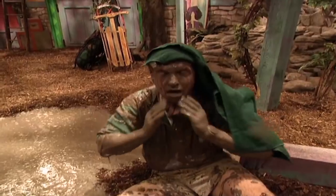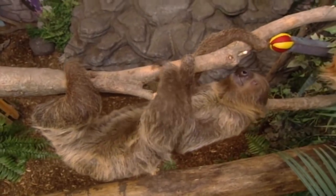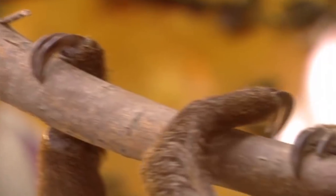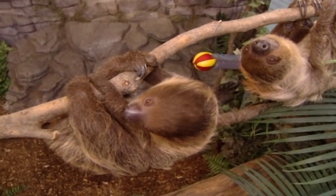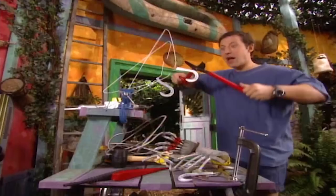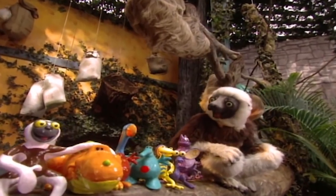Here you go. I've tried lobster claws and I've tried kinkajou claws, but sloths have super claws too. So you know what, Martin? Now I need some hanging upside down claws so I can hang with my sloth buddies. I'm all over it, Zoboo. Well, you're making my super claws even better.